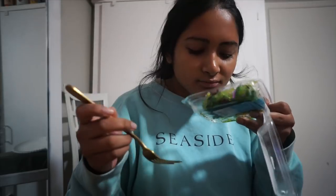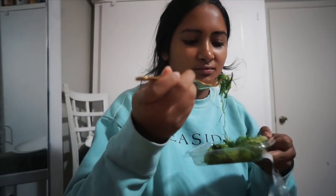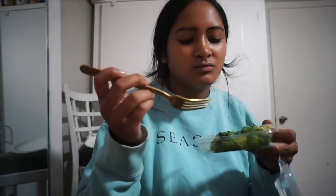Yeah. So we are back in my room, and I'm gonna try this seaweed salad that I got from Publix the other day. It was $5, which honestly is a lot for just this. Personally, there's nothing in it. I don't know. We'll see. It smells good. It's actually really good. I like it.